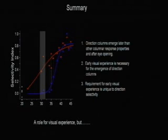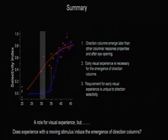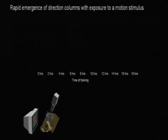Now, I would be the first one to admit that dark rearing is a pretty blunt tool to probe the role of experience. What you would like to know is whether experience with motion in the visual scene is important for generating cells that are tuned to that response property. Obviously the dark rearing doesn't get at that question. We wanted to find a way to ask, does experience with a moving stimulus induce the emergence of direction columns?